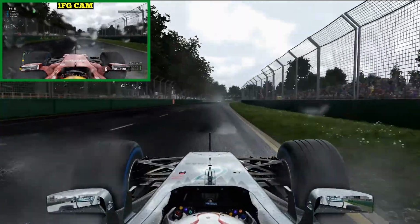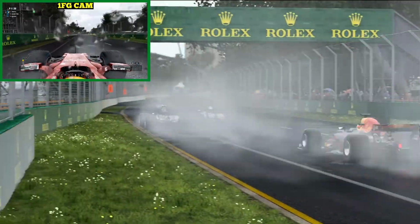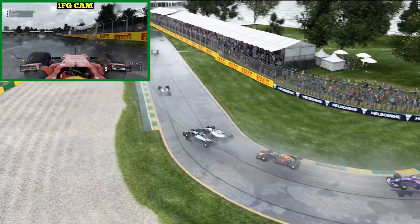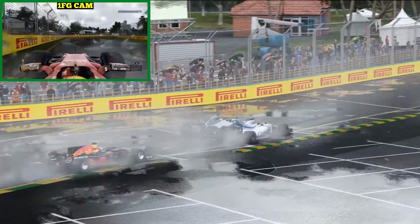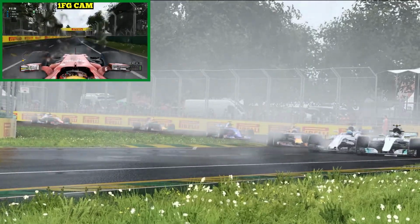The wet conditions giving us a hard time, and we're already getting a good gap against Hamilton. But Bottas and the Williams of Massa, I think that is, getting side by side. As they're going around the corner now. Perfectly side by side there. Massa is keeping with Bottas. Getting a little bit on the curb though as we and Hamilton go by.